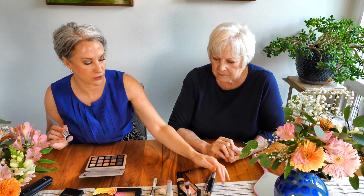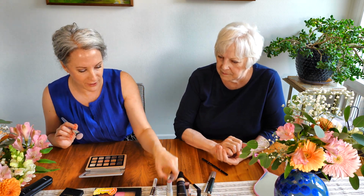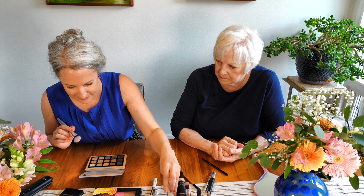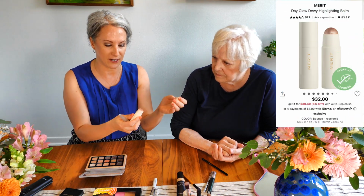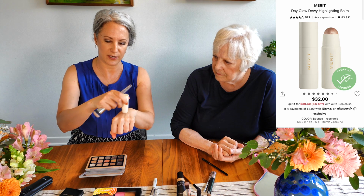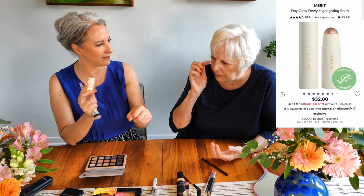Okay. And then I want you to try one thing too. So this blush, this Dim Infusion blush that we tried, has a little bit of glow in it. But just for fun, I want you to try this highlight stick. This is from Merit too. This was also sent to me in PR. I just love it. It's a cream highlight that kind of gives you a little bit of a dewy look.